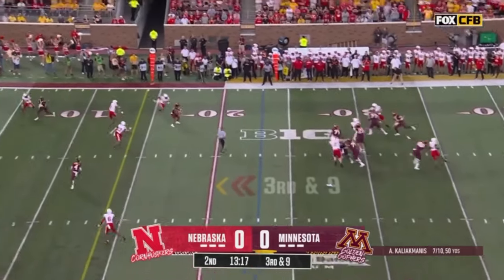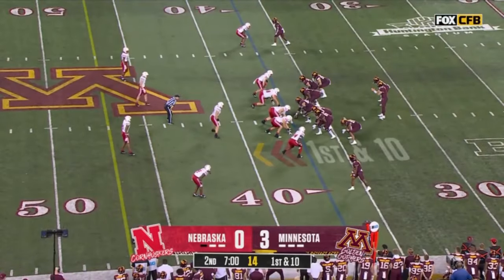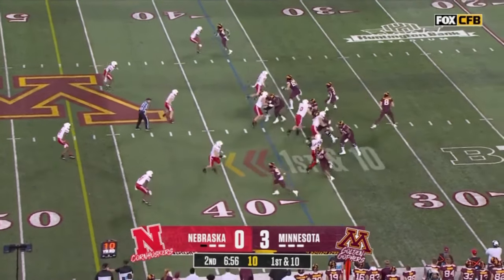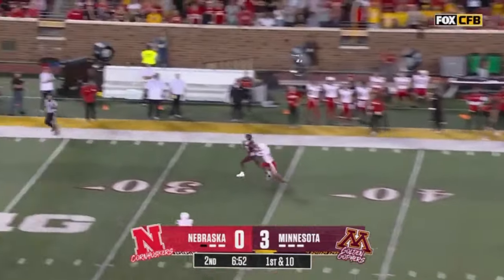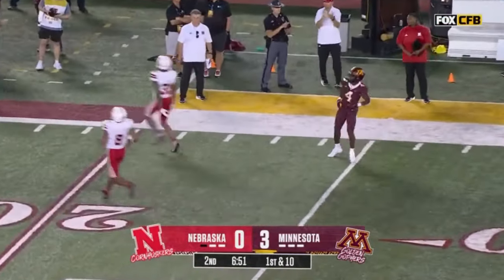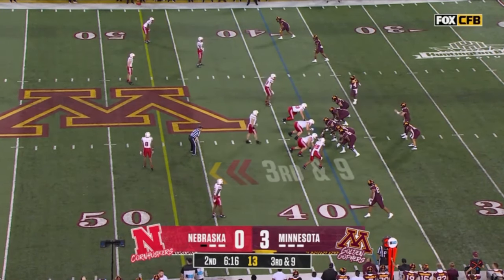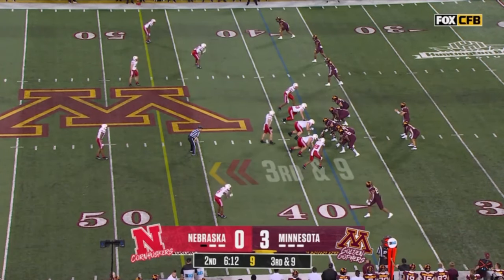Kaliakmanis fires underneath. Not enough for first, but keeps the chains moving. First down at the 37. Minnesota up 3-0. Kaliakmanis dancing, throws deep and incomplete. Presented pressure in Kaliakmanis' face all night. Third down and 9 for the Gophers.